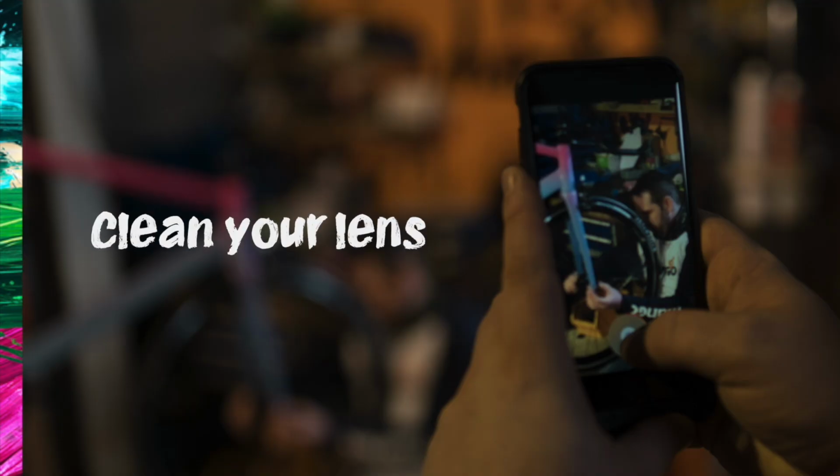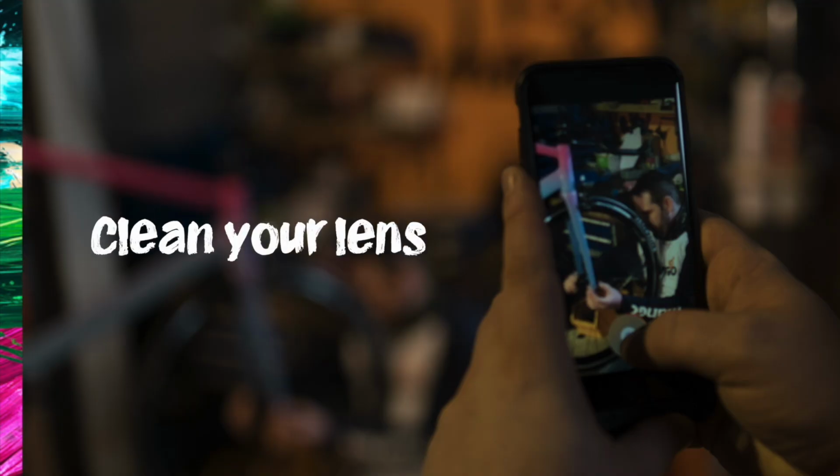So now you've set up your phone, let's take a look at a few things that help take your photographs to the next level. The first thing you want to do is make sure your lens is clean. It's useful to get into the habit of quickly giving your lens a clean before taking a photograph. Next up is focus. You want to make sure whatever you're taking a photograph of, that it's in focus.